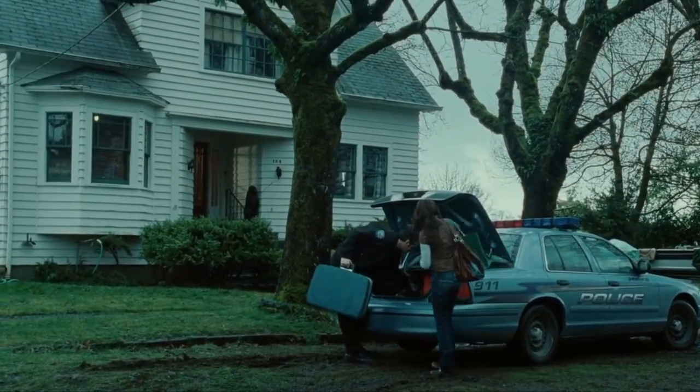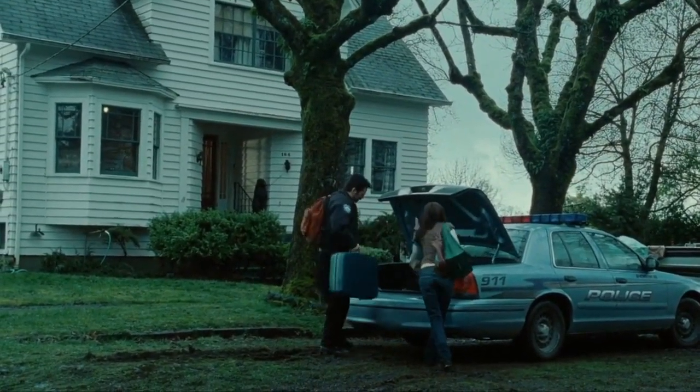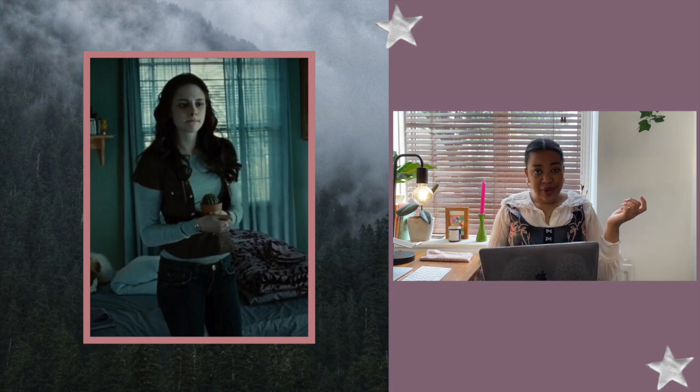Okay, so this is the scene where Bella arrives in Forks. I honestly don't like the shirt layering. I feel like the sleeves are too fitted for the shirt. Actually, when I was younger, I never questioned this look as being a bad look. So I feel like it can go into good Twilight core.